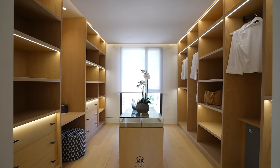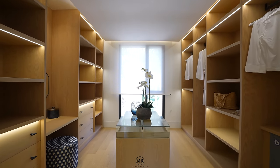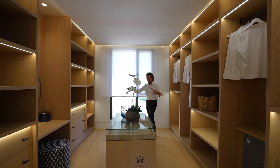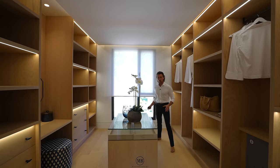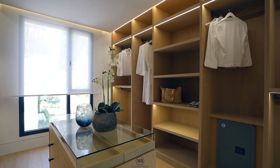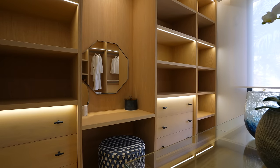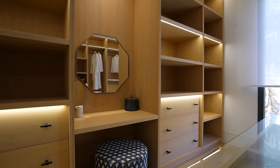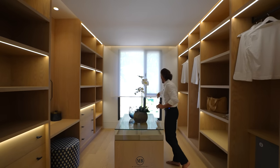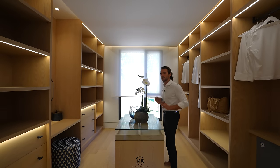Voila. We have it on two sides, left and right, natural wood as well, illuminated by LED, a lot of space, a center console as well for your socks and your watches and your jewelry. It's also really elegant with a glass front top so that you can even look inside. And this window also brings luminosity in and allows you to look into the carport main entrance where, you know, I was standing with the Bentley.